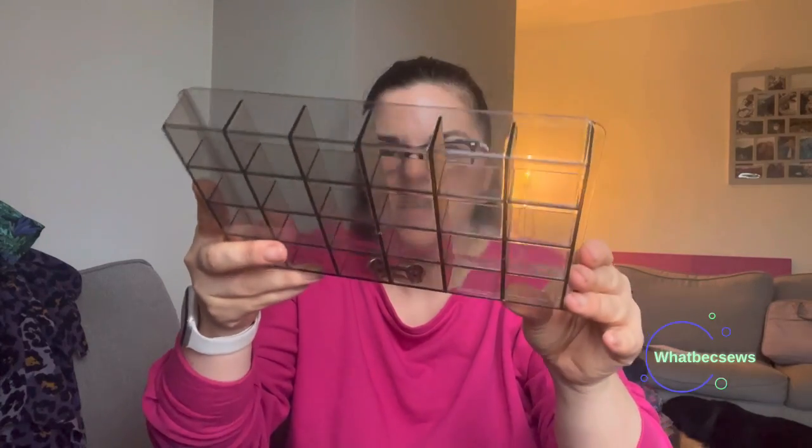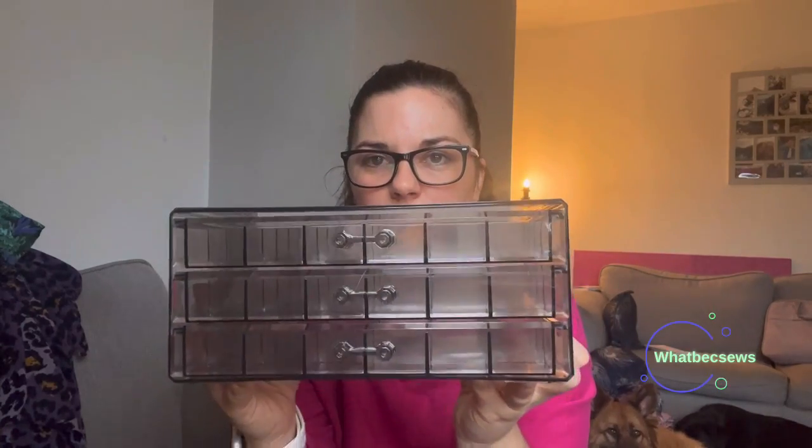It's in this kind of smoky coloured plastic perspex, and it is just 3 drawers, and it's lovely. It's like a cappuccino-y coffee kind of colour to it, but there's just loads of space. So yeah, you've got 24 compartments. I had to do maths really quickly there, and that wasn't going so well. You've got 24 compartments to pop your buttons in.